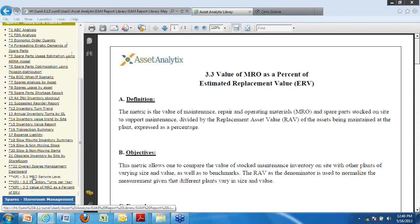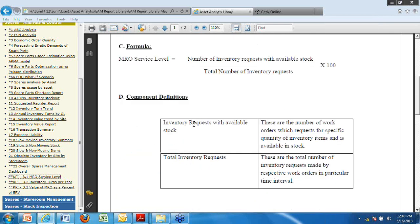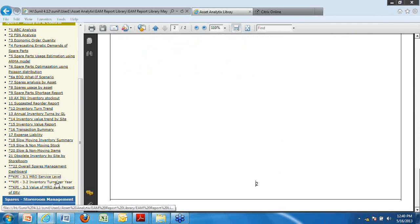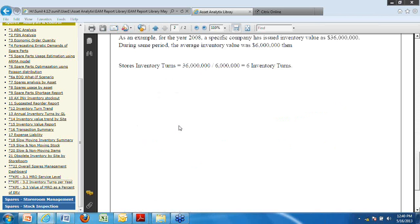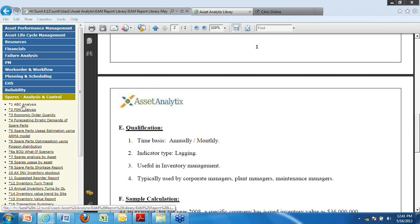Before I start, this is just an example. We were talking about what the MRO service level should be. This is just one KPI. At your company level, you can define these as a standard KPI that is used across all your company, various sites, various locations, etc. There are different ways these KPIs can be defined: objectives, what goes into that KPI, how you calculate it. There's an example of a simple calculation. You can do the same thing for inventory turn. This type of definition and standardization of KPIs allows you to have apples to apples comparisons, and that's really the purpose of it. Well-documented KPIs will go a long way in removing all the ambiguity.